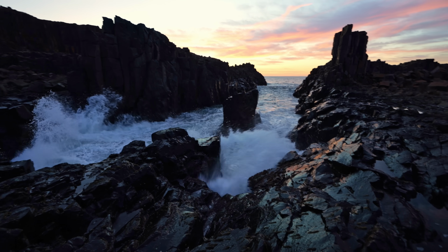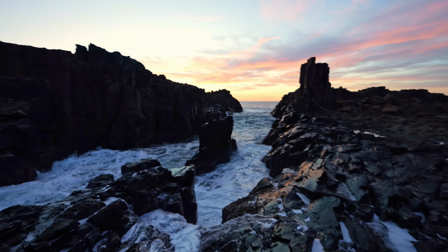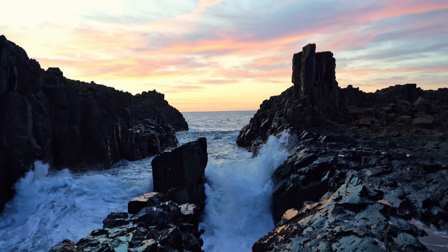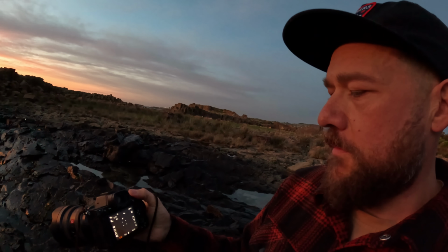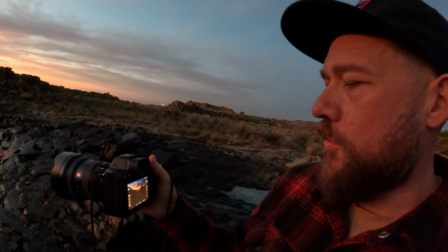Timing is everything with seascape photography. Timing the water flow as it's coming in or it's retreating, or a combination of both, in conjunction with using the correct shutter speed. That is everything, just to get the right texture on the water. Get the settings somewhat sorted now. I know I'm going to want around 1/5 of a second, 1/4, somewhere around there. F11 for the big depth of field, ISO 100.